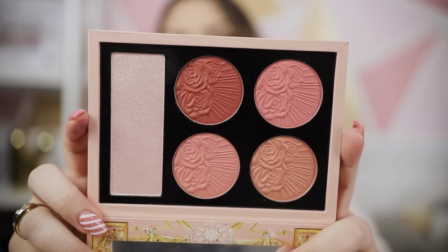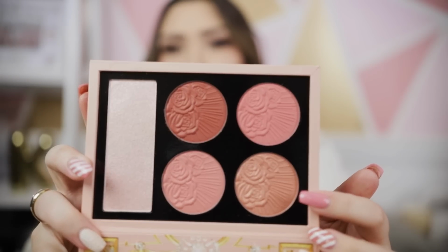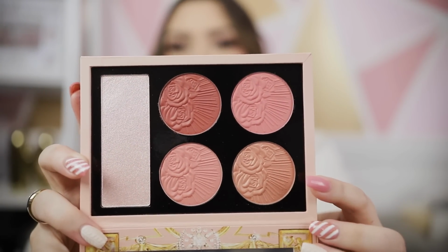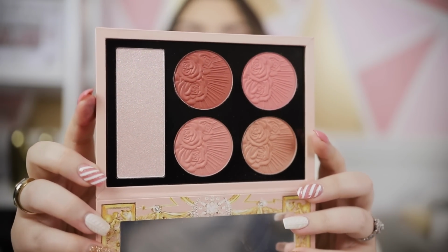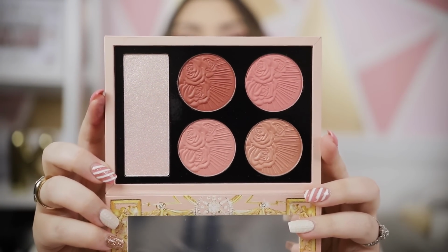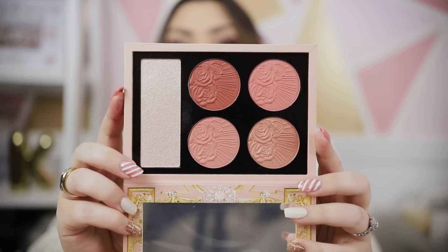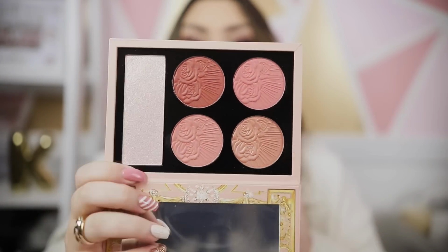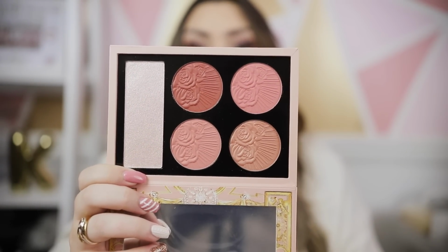And then here is what you get on the inside. So you basically have 4 blushes. This one could be kind of like a blush highlighter or a blush topper. And then you have a highlighter. Right off the bat, all of these look like shades that I would definitely get a lot of wear out of, and they look beautiful. If they're anything like their normal Divine Blush formula, I know that I'm going to love these because those are some of my favorite blushes at Sephora. I'm just hoping that the pigmentation is good, especially for these lighter ones.